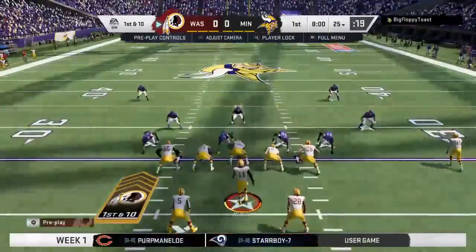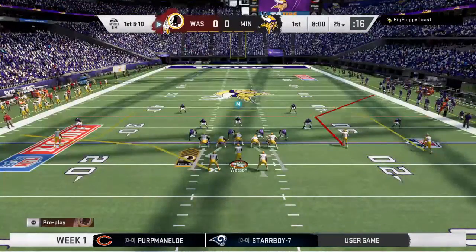Set. 19. 54 miles. 3 bucks, 3 bucks, 3 bucks.